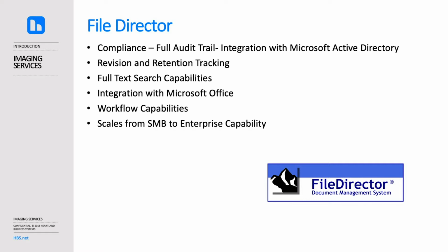And this does scale, again, from small to medium business to enterprise. So we have some organizations that may only have 1 or 2 users, and then we have some organizations that have several hundred users. You can have the software built on-prem, or there is a cloud-based option as well.